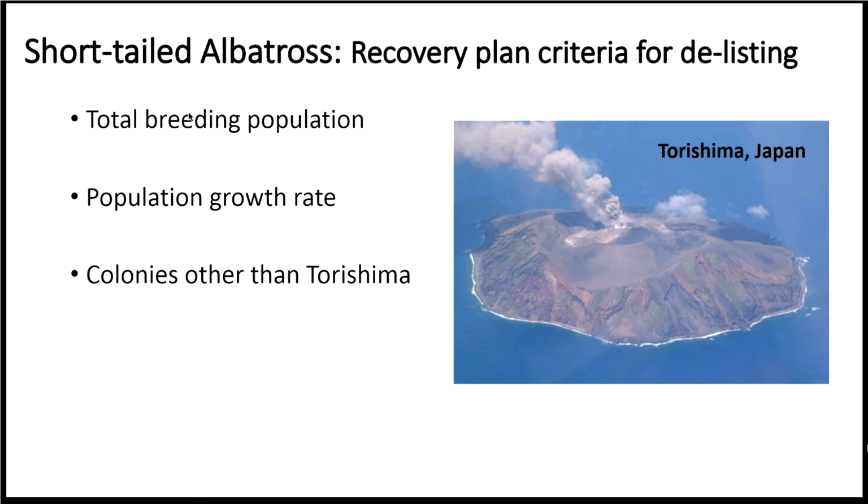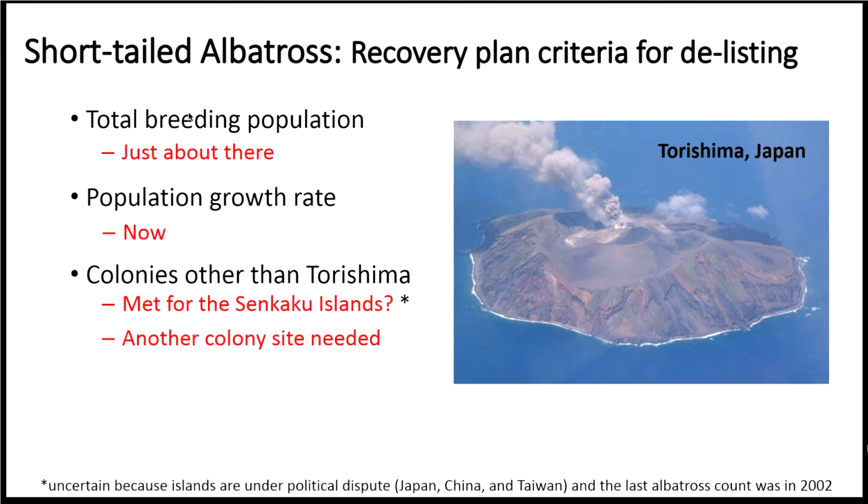So between Torishima and the Senkaku Islands, there's a lot of uncertainty, and it was decided that another colony was needed for this species to be moved off of the endangered species list. So in summary, the total breeding population is just about there in terms of delisting, or at least lowering the listing from endangered. Population growth rate looks really good, but another colony site is needed.